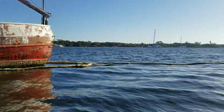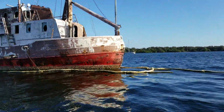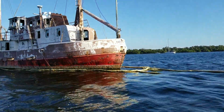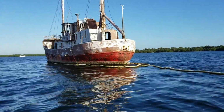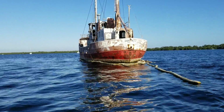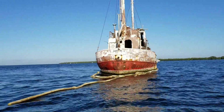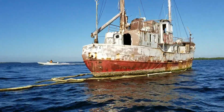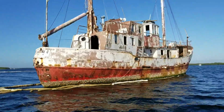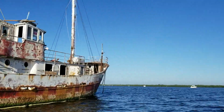Is that a rope? Yeah, it looks like a rope. Wow, that is so cool. See if I can go around it. Caroline Sea, Palmetto, Florida. A Palmetto, Florida pirate ship. All right. On my way to the wrecked sailboat.